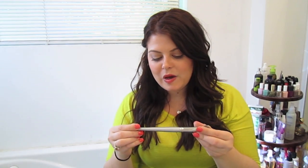So the 3 ways I would recommend applying it would be either with a damp sponge like the Beauty Blender. I really liked applying it that way. And then this one is my Airbrush in number 56.